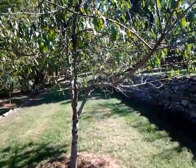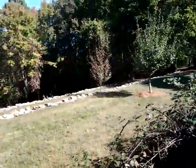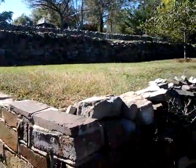Here's a peach tree, I believe. I love this terrace hillside. Very nice. In fact, let's take a look back. See that? A lot of work went into this, I'm sure. I believe that's yarrow. And this is a very nice bramble patch. I'm sure that gets some luscious blackberries.